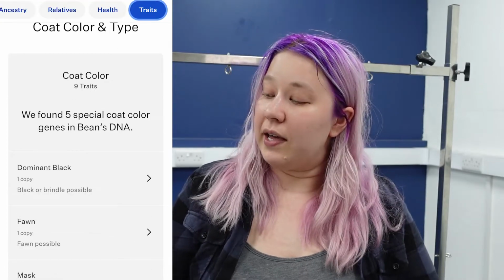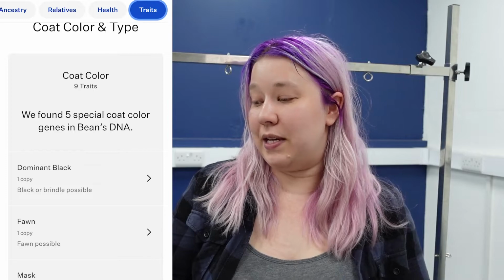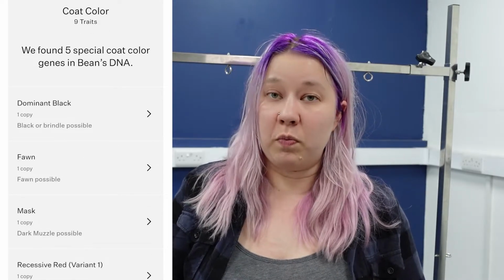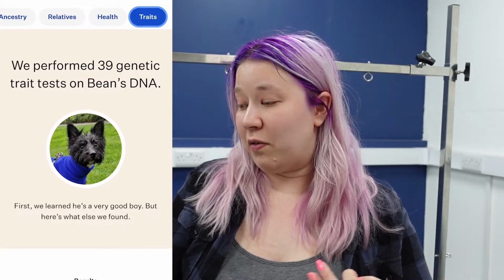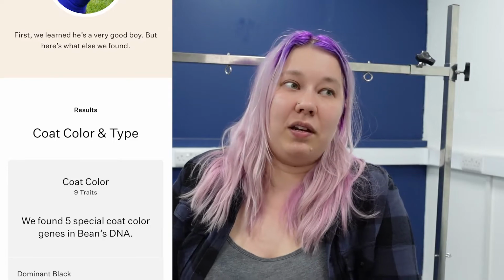Just looking at all of these, there's stuff like coat color. With coat color, there's 9 traits, and they found 5 special coat color genes in Bean's DNA. And dominant black with black or brindle possible. Bean is brindle. You couldn't see it from his profile picture here. So obviously he is black, dominant black possible, and so on. It could have been that they just put it on because they saw Bean's picture. I hope they didn't. I hope they just looked at the DNA, but it's always possible. I don't know what they do.